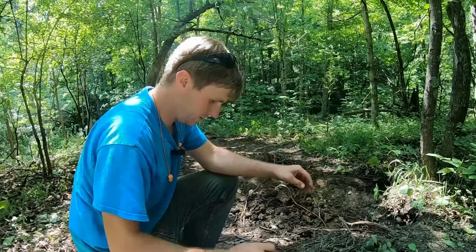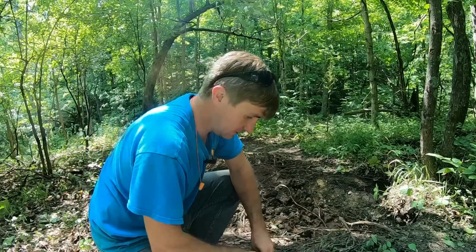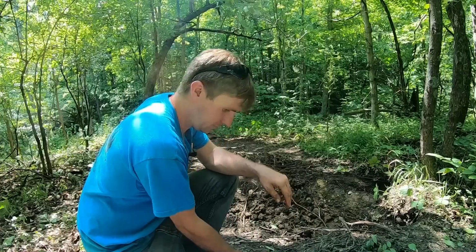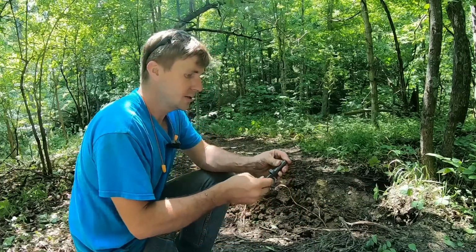All right, so we're back out here on the trail. That's that big rock I wasn't able to move with the 755. I mean, we could probably pick it with something else, but this is what we've got today, so it's what we're going to use. Check this out.